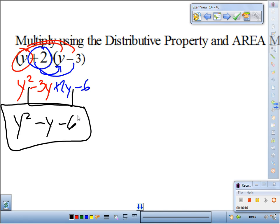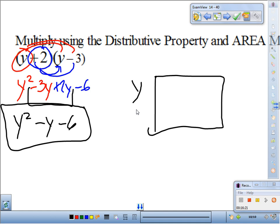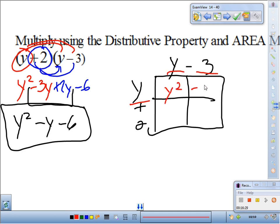Hands up if you got that. Okay, good. From there, you draw your area model. Y plus 2 and y minus 3, line down, line down. We got y times y squared, y times negative 3y. 2 times y, that's 2y. 2 times negative 3, negative 6.